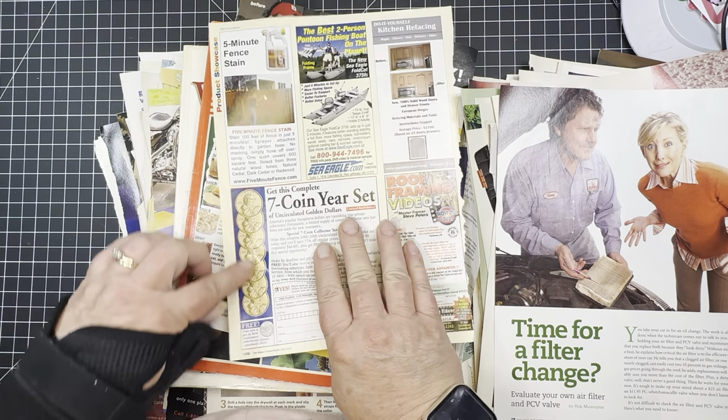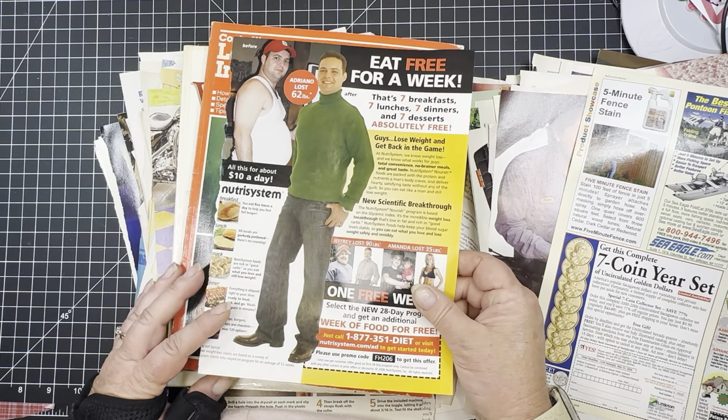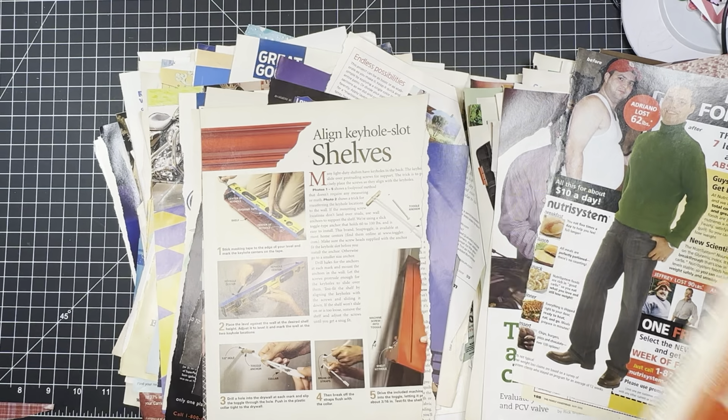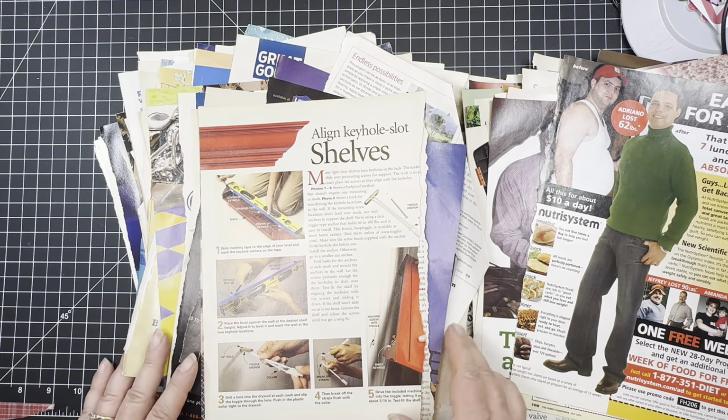Here's some more gold coins. This guy, yeah, he's going in fussy cuts. Okay, this I kept intact because it was garden related. So I kept the whole book. We're not going through those right now because we've already, yeah, we got to stop.